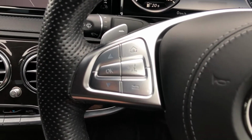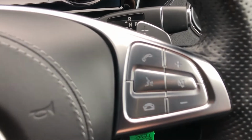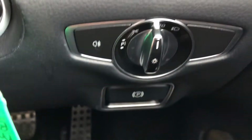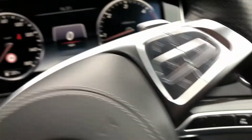On this side, again, as we've said, you've got your instrument cluster display menu here and your Linguatronic off, and on this side you've got volume control, voice control, and of course mute as well. And behind there, just down here, you can see you've got audible parking sensors, and down here you've got your automatic headlight settings and parking brake.